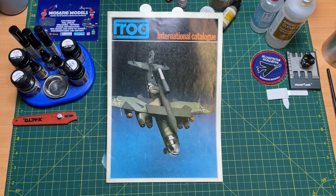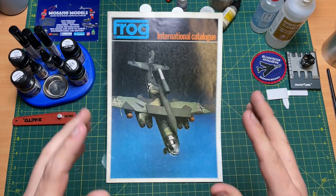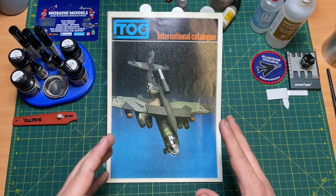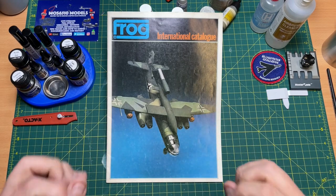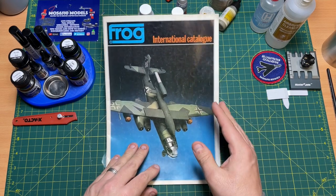Guys, it's Moz here from Moz6510 Models, and today on the workbench I have this catalogue. This was the catalogue that was produced at the very end of Frog's existence, because it wasn't long after this catalogue was released that Frog became no more. 1976.